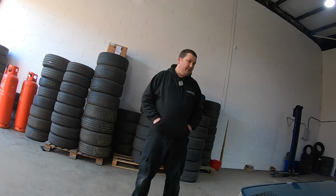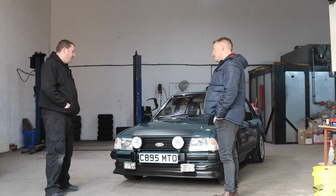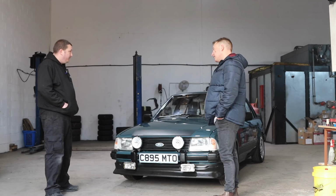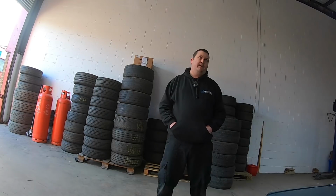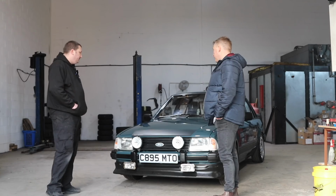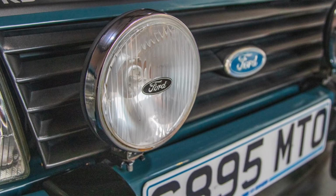It was a 2 litre on bike carbs. It used to go to York racing, apparently. Obviously 1300, 1600. I think it's had a few 1600s in it. This one came out of a Mark V, so it's got about 20,000 on the engine. What miles are on the actual car? 74,000. Genuine.